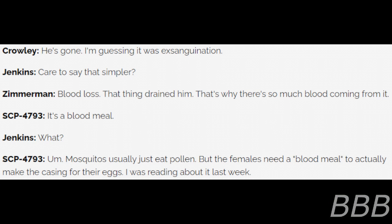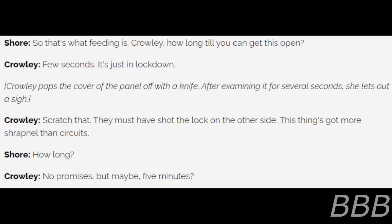Mosquitoes usually just eat pollen, but the females need a blood meal to actually make the casing for their eggs. I was reading about it last week. So, that's what feeding is. Crawley, how long till you can get this open? Few minutes. It's just a lockdown.